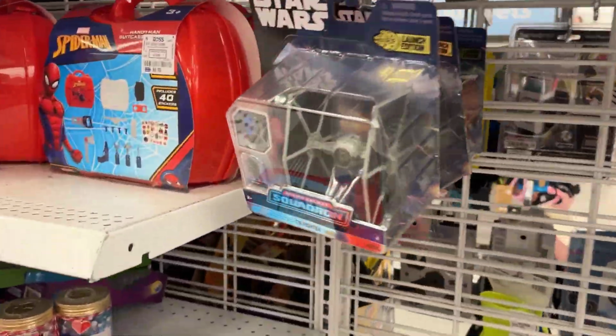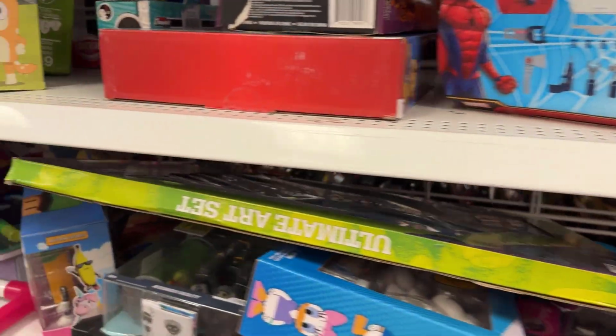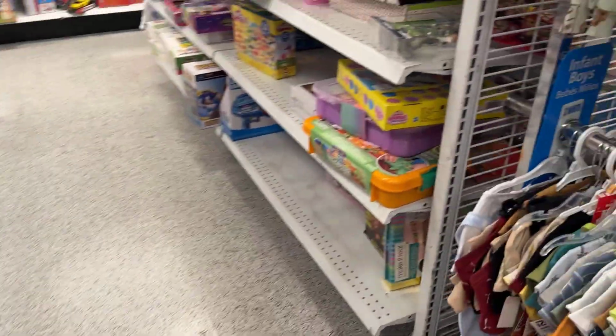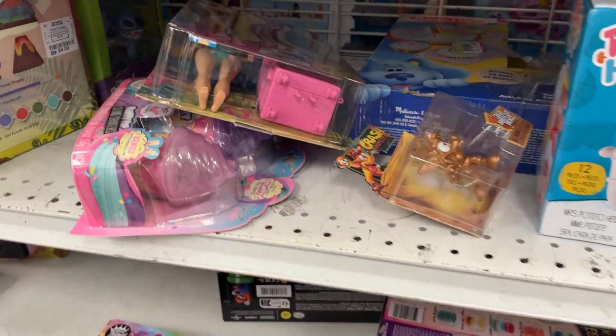Oh wow, this is really empty. Geez, it wasn't even like this immediately after Christmas, and that's when Ross's toy section is typically barren. I wonder if Ross is planning to change the section from toys to, I don't know, something not toys? Yeah, that works. So it's looking like this Ross is turning out to be a bit of a bust in terms of finding different things.